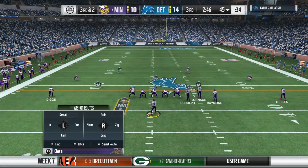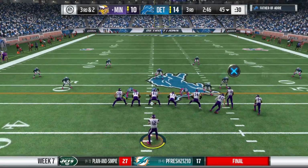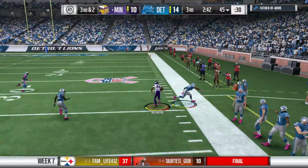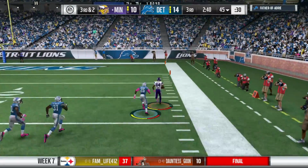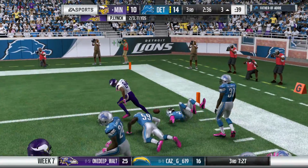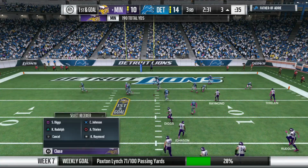Wides in the game, 4 of them to the right side. 3rd and 2, now Lynch. Looking downfield, and that's caught right side. He's got his man. And he takes it all the way down to the 3. A big play there for Minnesota.